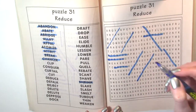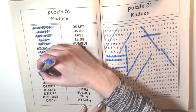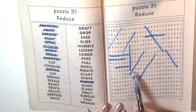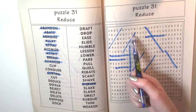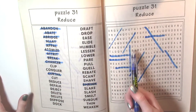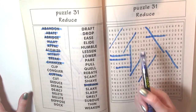Sometimes I find a whole bunch right at once, though. Maybe that will happen. Clip, conquer, curtail, I found. Curtail, cut. So clip, conquer, and curtail. You gotta make sure that even though I found curtail here, there's not another one with this C somewhere else. There wasn't. Conquered grapes? Also no. There's Q's around here. Do they have anything to do with that?